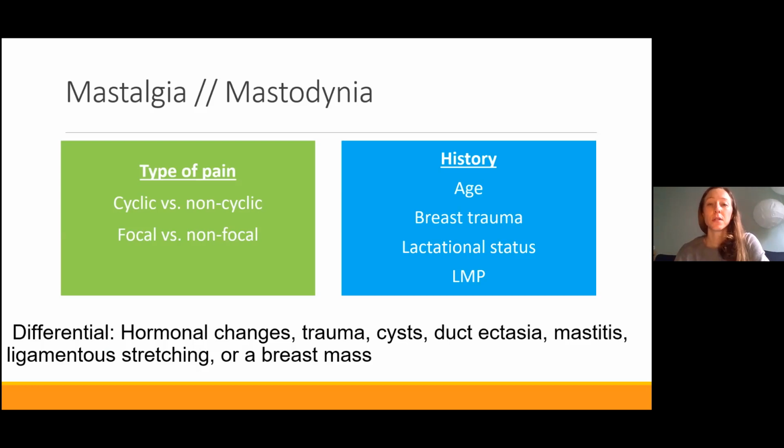Is it kind of diffuse? Is it just one breast, or is it certain areas of the breast? Those are the important two questions I ask when I'm asking about breast pain. And then in terms of history, age is incredibly important.